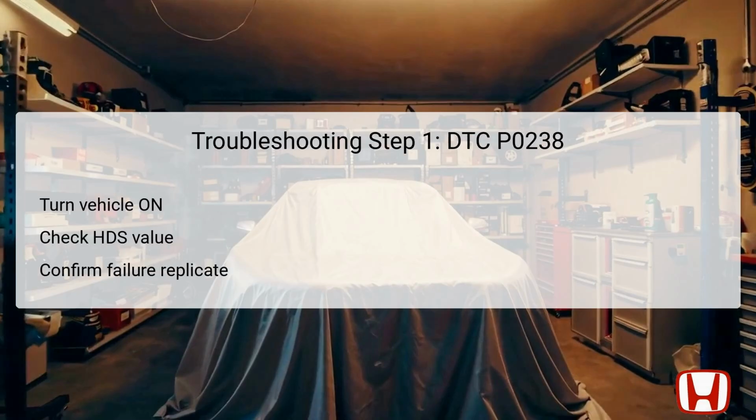As the first step in troubleshooting DTC P0238, start by turning the vehicle to the on position without starting the engine. This allows the vehicle's onboard diagnostic system, typically accessed via the Honda Diagnostic System, HDS, to initiate and analyze data. At this stage, monitor the HDS readout for the turbocharger boost pressure sensor's output value.